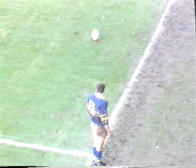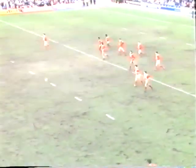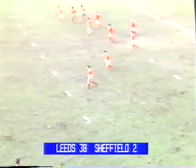Some of the crowd already beginning to make their way home. They know they've seen a Leeds victory. And it's just a question of what the scoreline will finish at now. Sheffield's only points from an Aston penalty, and that came in the first half. Well, there were a few groans as that ball began its journey towards the uprights, and I think they told their own story. Colin Maskill doesn't add the points. Nevertheless, he has kicked 5 goals this afternoon to go with the 7 tries that Leeds have scored.